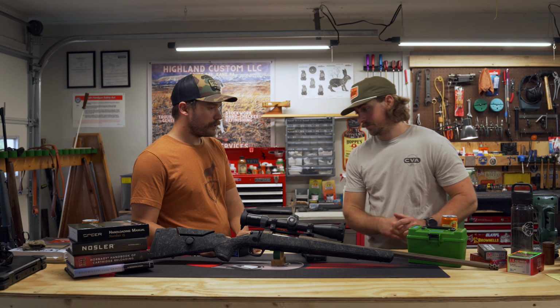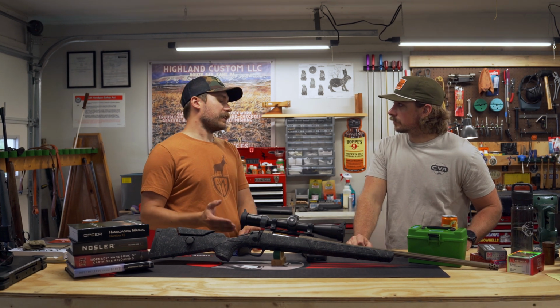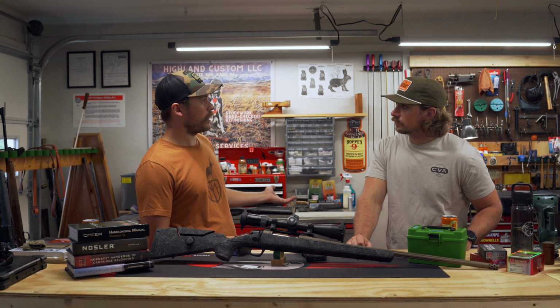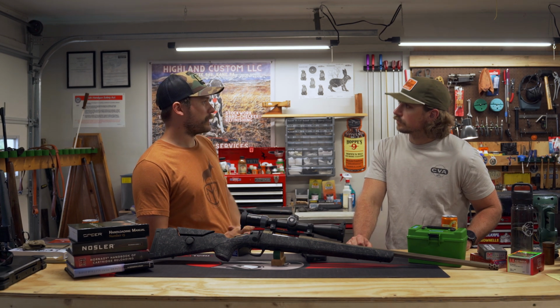So personally, when I hunt elk, I will never do anything that I don't think is going to pass through because I know how tough elk are and they can run for miles. Even if you make a good shot, you might not get a good blood trail and might lose that elk because you can't find it.